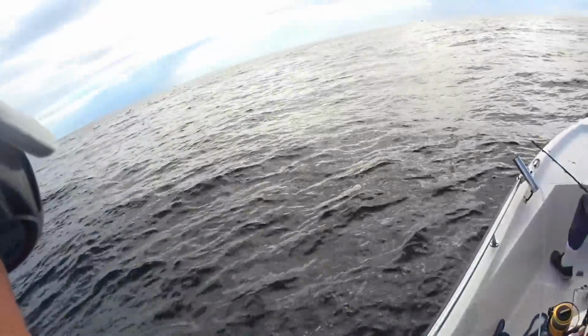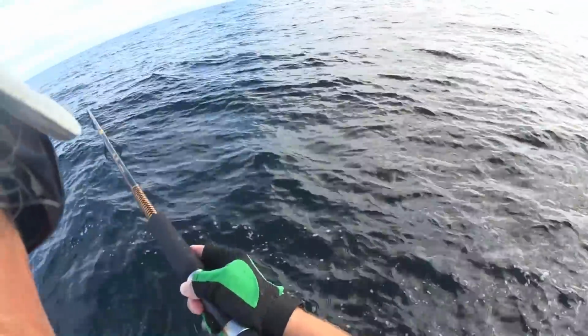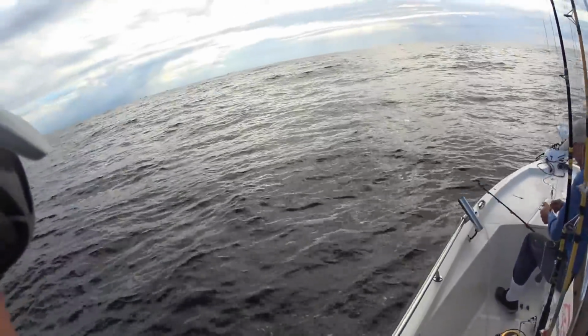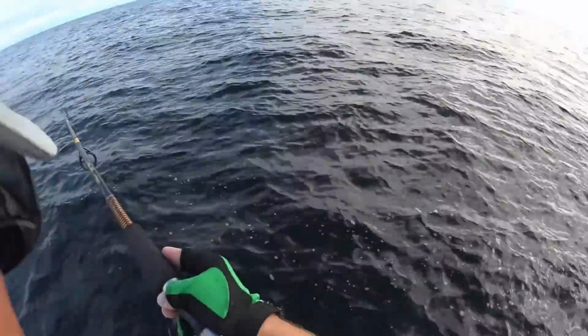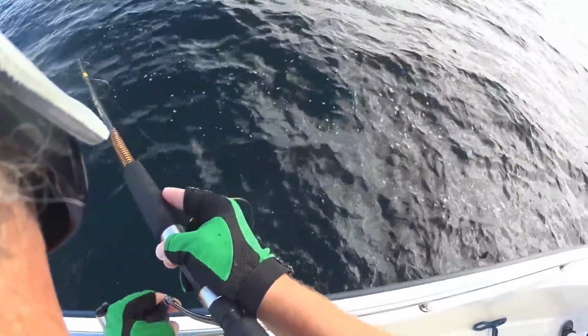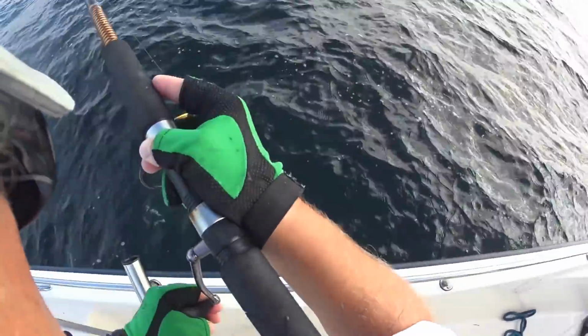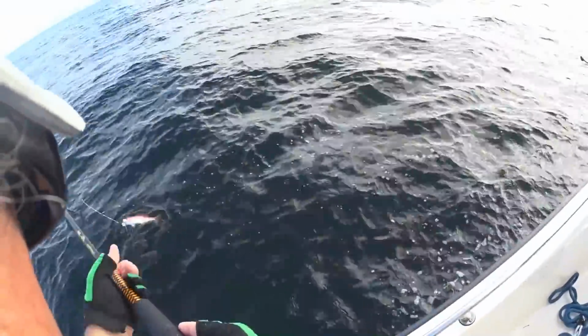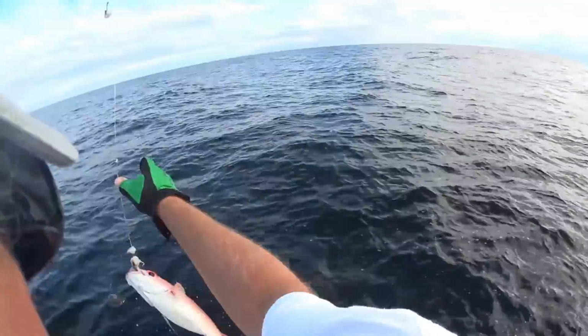Well, we have moved. We are now at the party grounds. Party time. And there looks like there's a bunch of commercial boats right over there. We're not gonna mess with them. We're gonna let them alone. We'll see what we got here. We got a red snapper here. Or is that a vermilion? Vermilion snapper keeper, big one.